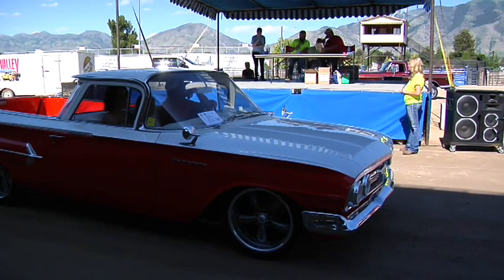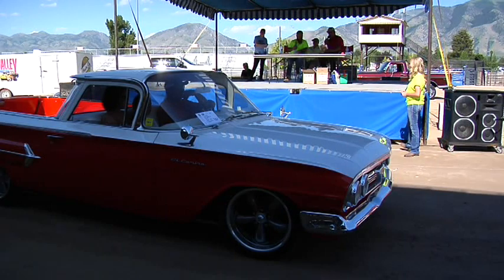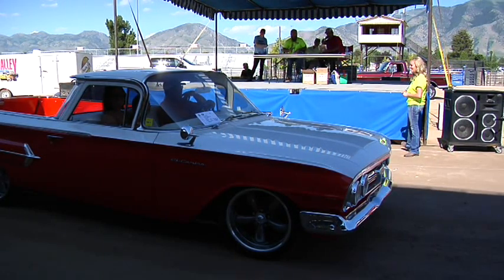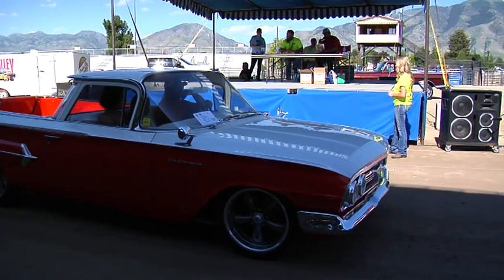1960 Chevy El Camino, Brett Anderson, Hayburn, Idaho. Where? Oh, I know that. That's out by Malta, Idaho. I know my Idaho map. No, I don't. All right, Brett Anderson from Hayburn, Idaho, picked by Nick Strapp.